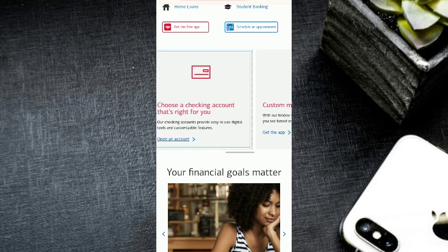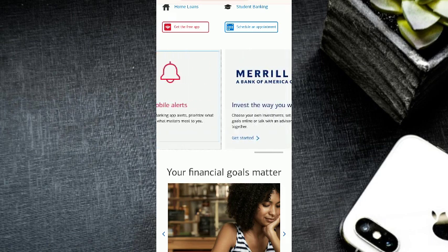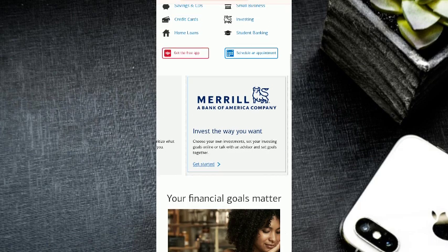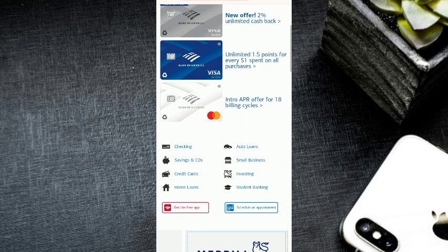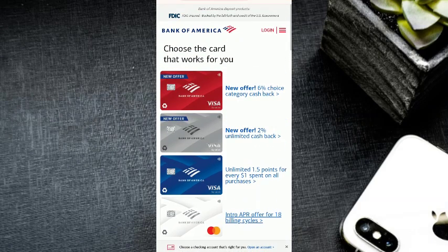So in quick summary, who can apply? US residents or ITIN holders. Documents needed are ID, SSN or ITIN, and proof of address. You can apply online or in person. The deposit required is $25 to $100. You can get your account and card instantly if you're online, or same day if you visit the branch.